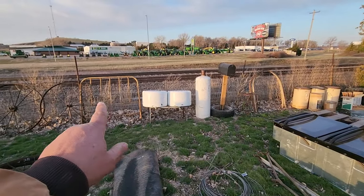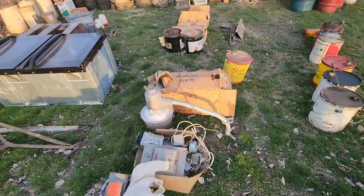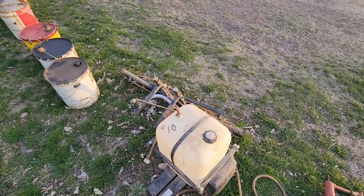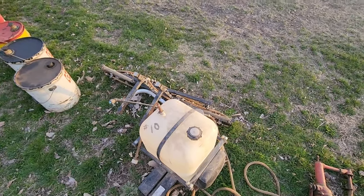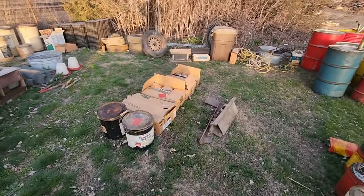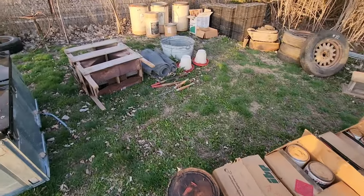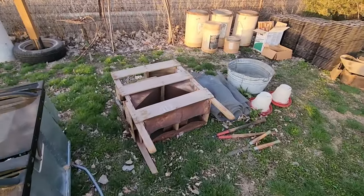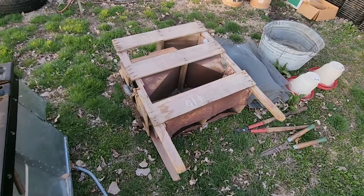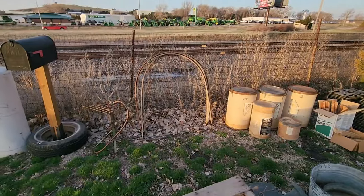Some old wash tubs, bed frames, old double oven. Here's a spray tank with spray boom for like an ATV. Lots of old oil cans. That's some mastic. Be surprised if that's still good. I don't know if this is a cleaner, like a grain or corn cleaner. Takes all your stuff out as it turns.